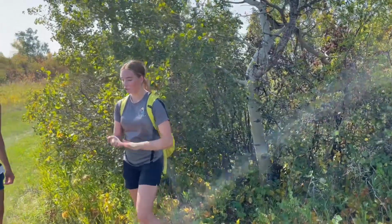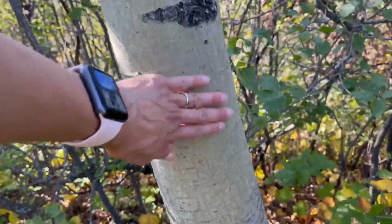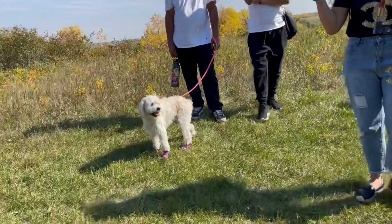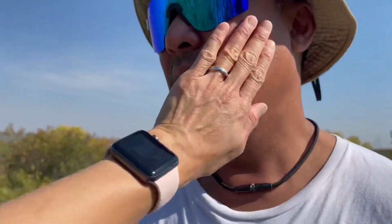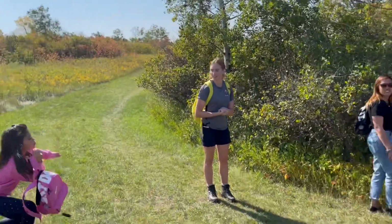Now this white powder, you can try it if you want. This white powder was traditionally used by the indigenous people here in Saskatchewan as a sunscreen. Can we try it? Yeah, you can rub it off the tree and then rub it on your face. Okay, sunscreen. Sure. I need it. SPF 5. That's not the greatest protection, but better than nothing. Wow. Yeah, absolutely.